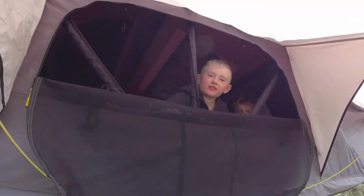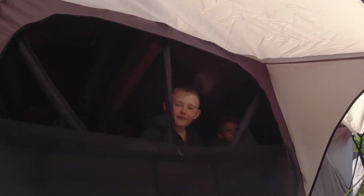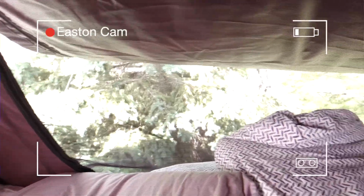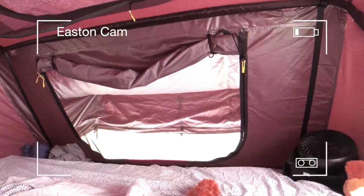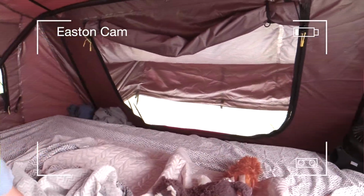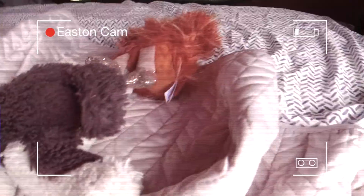Want me to bring you guys in the tent? You want a tent tour? There's like windows around here. So there's a window there. That's where you come inside. There's a ladder down there. There's like a window there and a window there. This is the window we came in. There's like windows up.